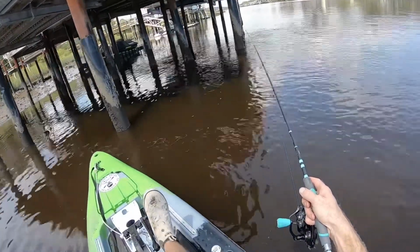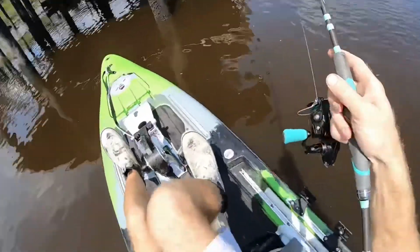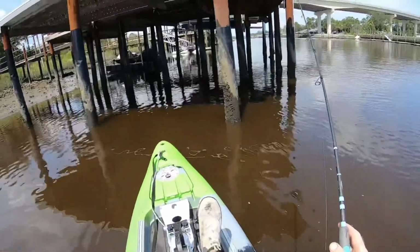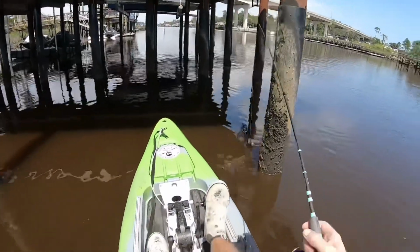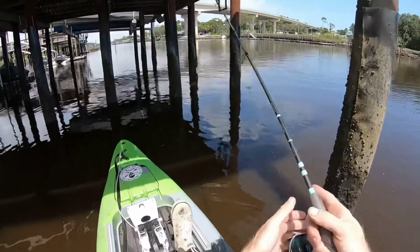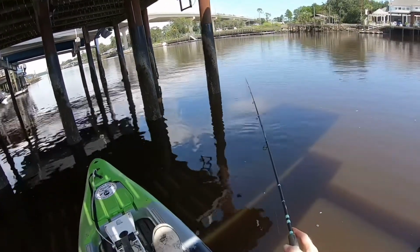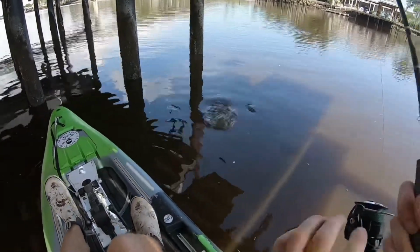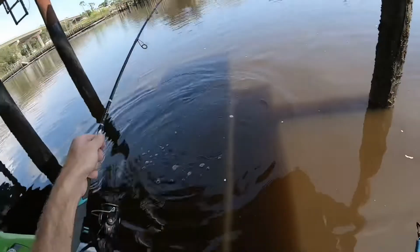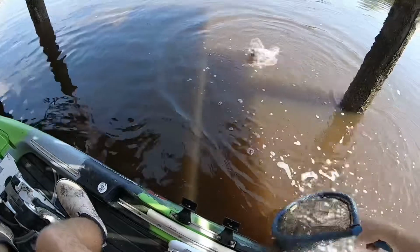Oh, there's fish. Had a bite. See if we can come back up on him. There's a fish on that piling. Ooh. Yep, there he is. I can get my net out. He's a little fighter.